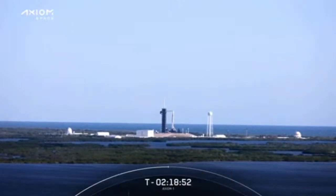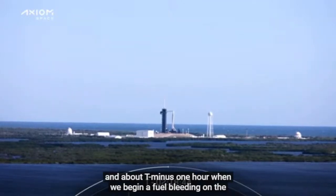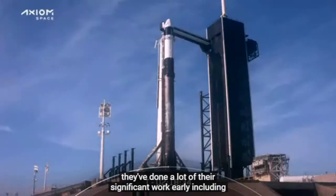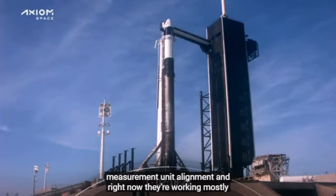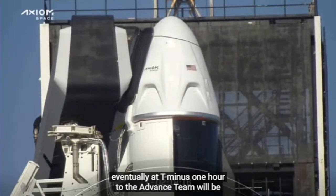Launch vehicle right now looking good. We're powered on, but mostly just monitoring systems. We will continue checking out Falcon 9 at about T-minus 1 hour when we begin a fuel bleed-in on the Merlin engines. Dragon team also monitoring the spacecraft. They've done a lot of their significant work earlier, including pressurizing the Draco thruster system, doing an inertial measurement unit alignment. And right now they're working mostly the mechanical activities, getting the crew in, and as we'll see coming up, the hatch closeout, leak checks, and then eventually at T-minus 1 hour, the advanced team will be leaving the pad.